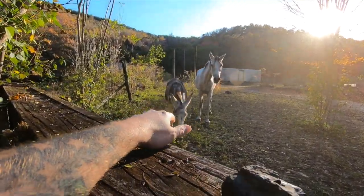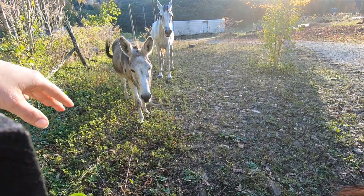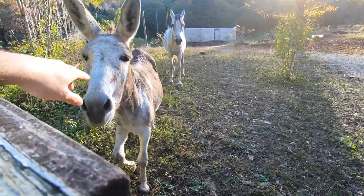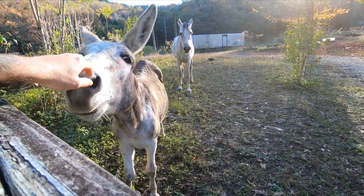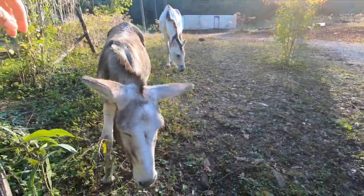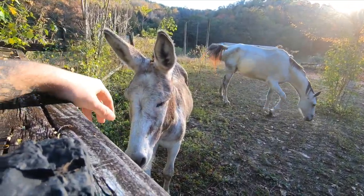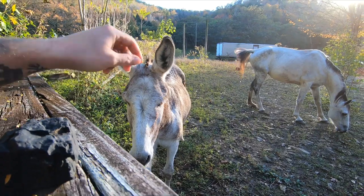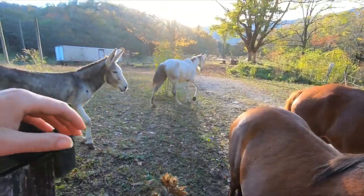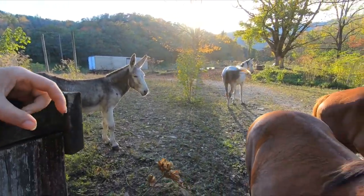Bye, Merle. Pet you one last time, buddy. Maybe. He's like, you ain't even got no food. Come on, Merle. I want to say bye. Don't you bite me. No, you can't have that. Merle. Poor fella. Well, he's in good standing.